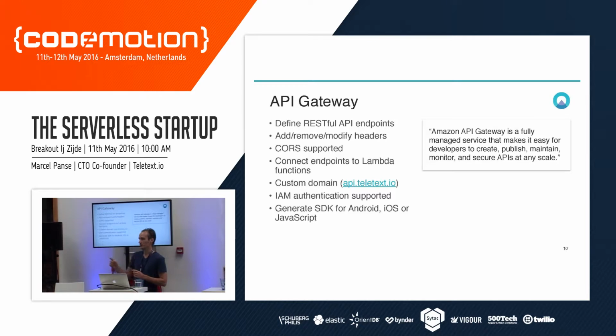Basically, it's just a point-and-click interface in Amazon where you can define your API. So you can add resources, you can add versions, you can add methods on your resources. And there you define your RESTful API. And for every method, you define which Lambda function it should call.